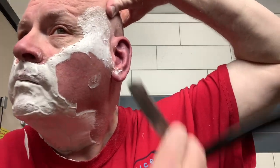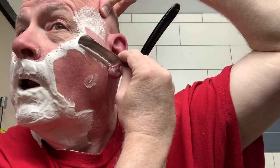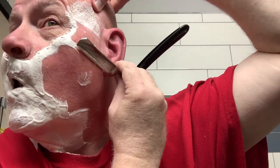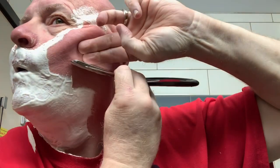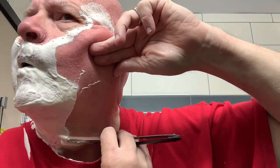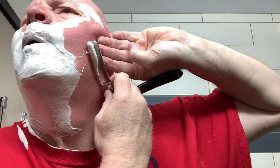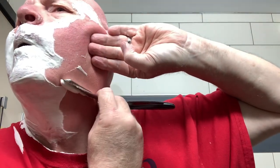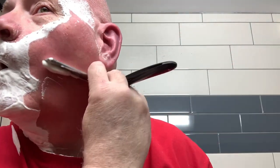I think the edge on this razor is a coticule. I generally put coticule edges on the Sheffield steel.